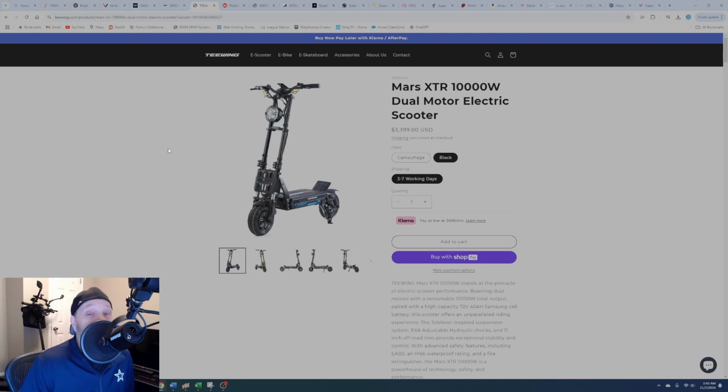My opinion. All right, so the last piece of the puzzle, so to speak, of the scooters comparison is going to be the IP rating. And the Mars XTR has an IP66 rating, and the Yume Predator has an IP54 rating.